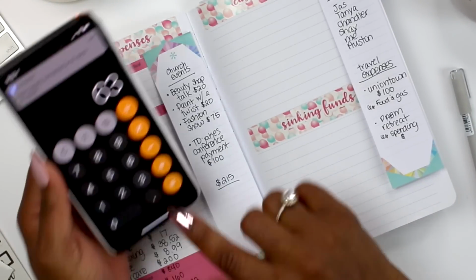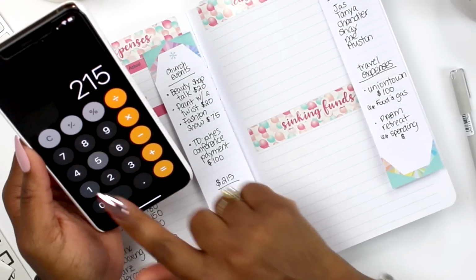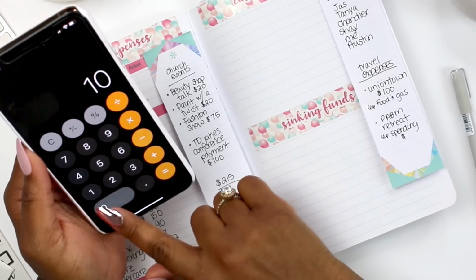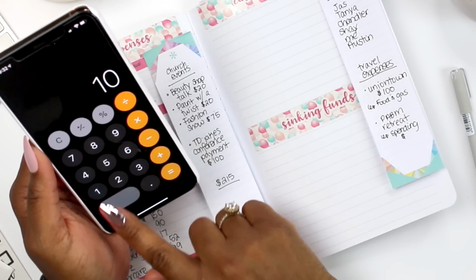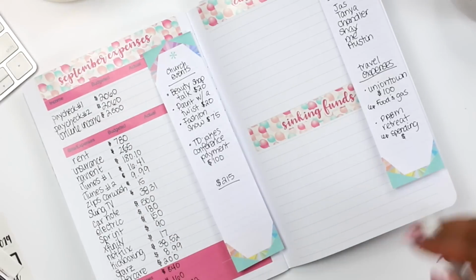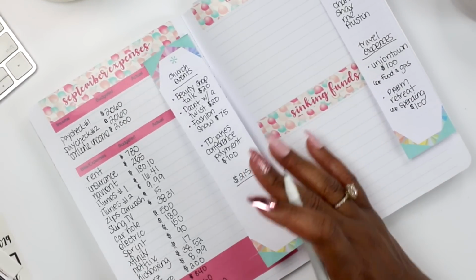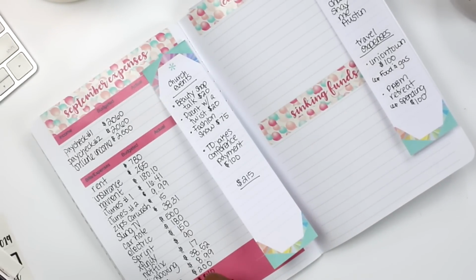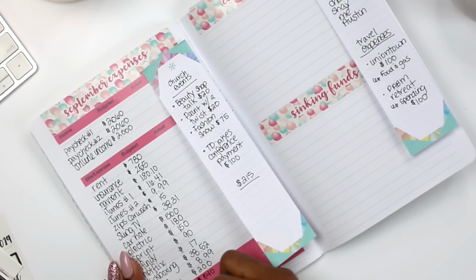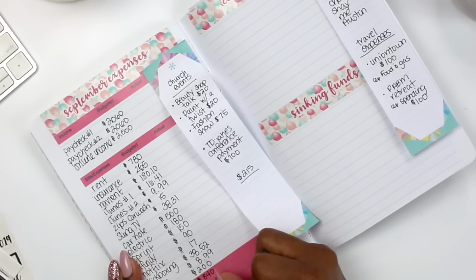From the 630.68, minus 215, minus 100, and let's say $100 for spending money. So that leaves us with $215.68. So I put $100 here. So our overall remaining funds, after this, we're going to put $215.68 to debt.